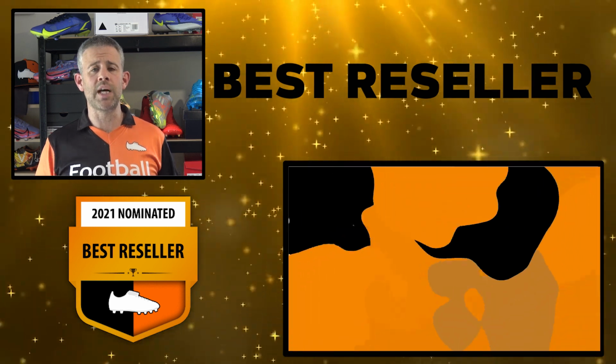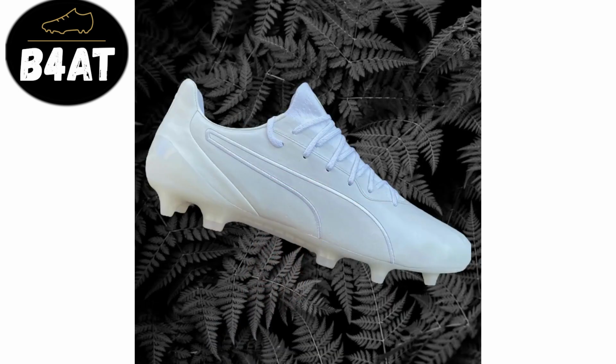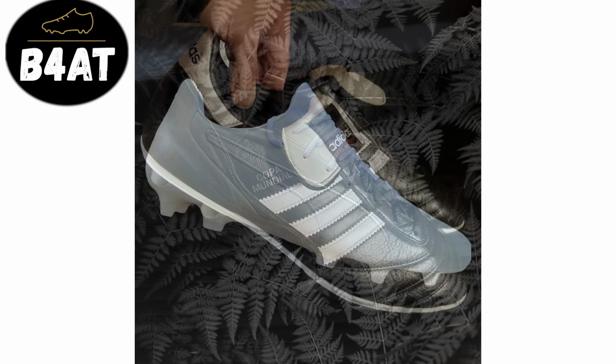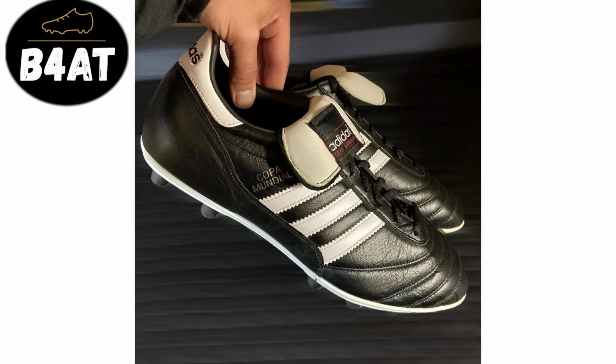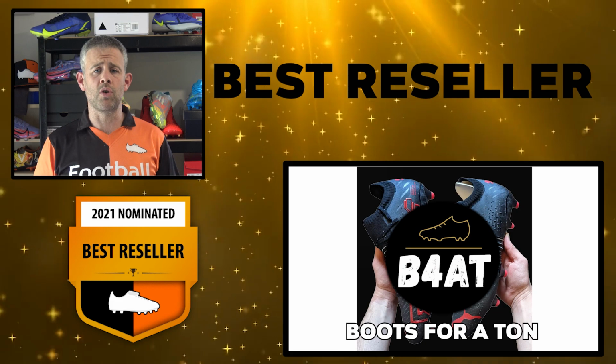Now, Boots for a Ton, they are based in Scotland and from the name, they're trying to sell boots at or around the £100 mark. A whole bunch of different ones available there. Definitely worth considering them and checking them out. As I say, a Scottish-based reseller is Boots for a Ton.